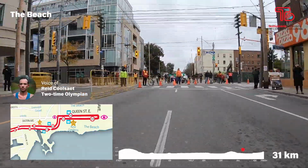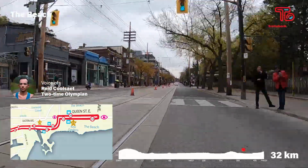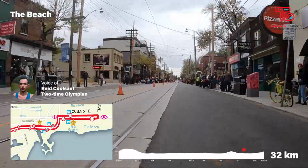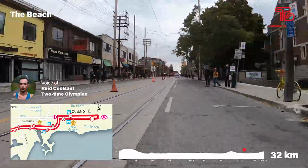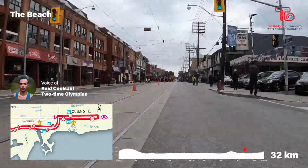Make a right and head east on Queen Street East. Now you're in the Beaches neighborhood. This is a great section and an evil section. It's a great section because the crowds come out. There's great neighborhood feel, and they really come out to cheer for you here. The evil part is that this is not the flattest of roads.